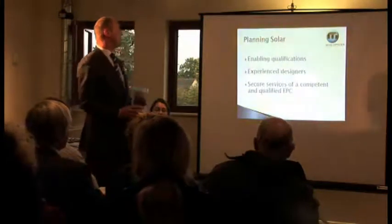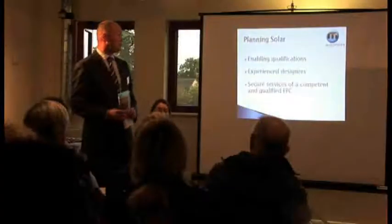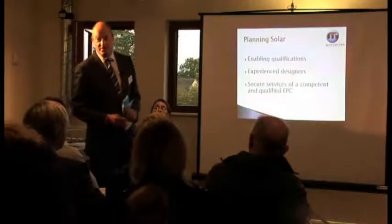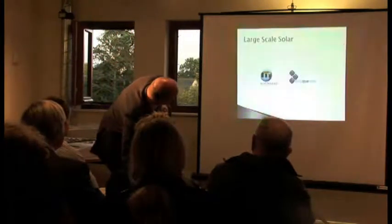Going back to planning it, we have the enabling qualifications, which we have already touched on: the roof, the planning, and what was the other one? I don't remember. We've been there anyway. Experienced designers, goes without saying, there's no point in getting amateurs to do it. And as has already been touched on, they've got to be qualified people, because if they're not qualified, you will not get a feed-in tariff. So you have to use a qualified person.